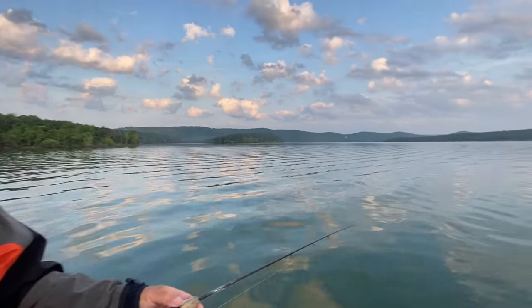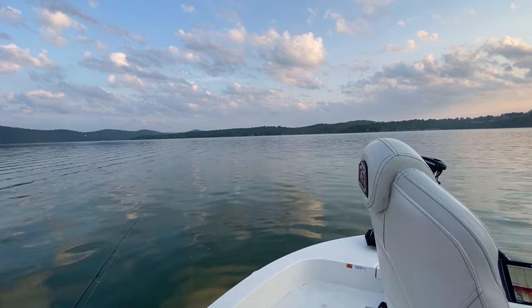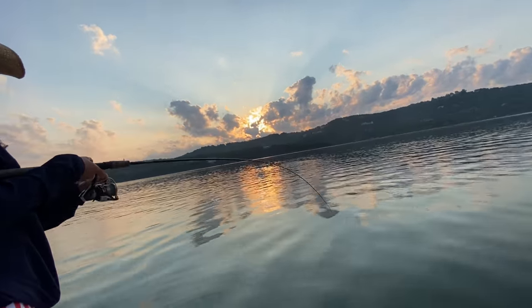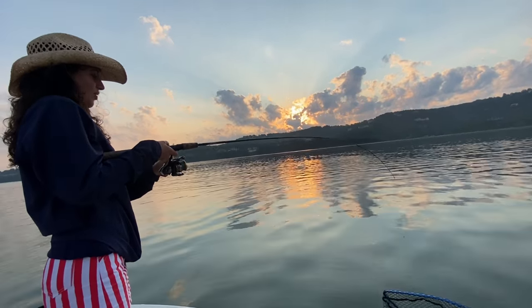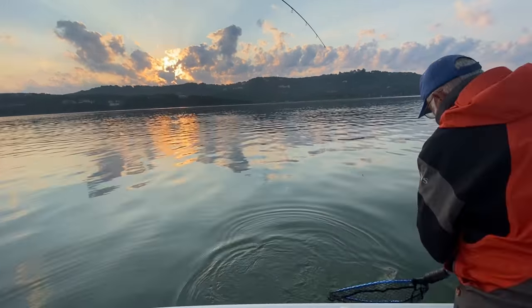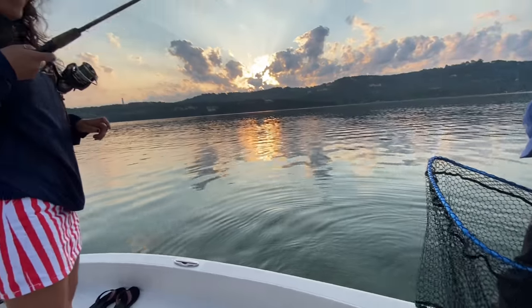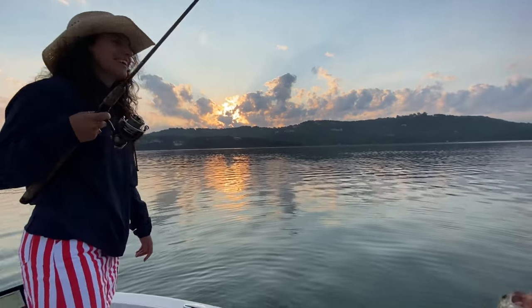Ooh, you got to let him bite it. That's what I did. One more. Thank you, Captain. Nice. They are ready for breakfast. Holy cow. Wow, this is a big one, at least for me. Alice, right out of the gate. Look at the nice bass. Wow, is this a bass? Beautiful.